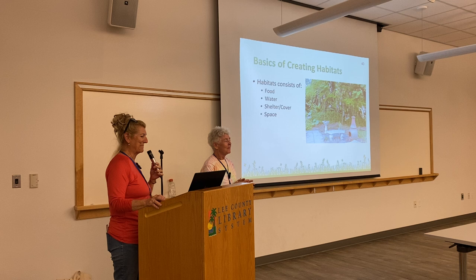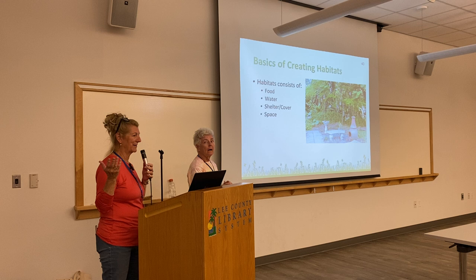And so the basics of creating this habitat is they need everything that we need: food, water, shelter, and a little space to fly around in.